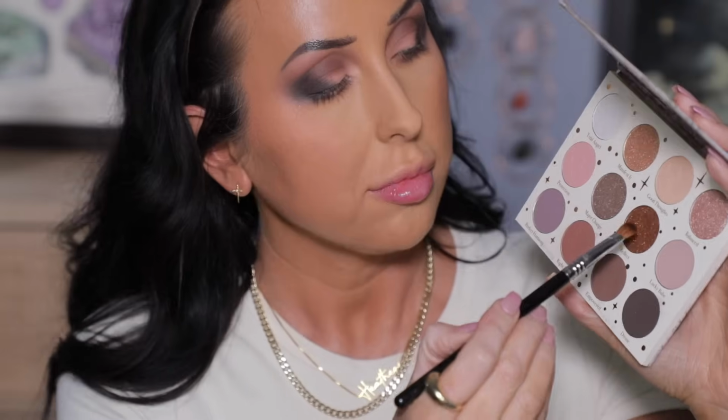I know a lot of people like the flat brushes that are really dense. I really like a brush that is more fluffy, like this that's in my Sigma favorite set. It's a favorite for a reason. I love it for a shimmer. So this is not too fluffy to where it's going to throw shimmer all over my face, but it is fluffy, not dense, flat. So I'm going to take it, and I'm not going to just barely pick up my shadow. I'm just going to pick it up like I normally would.